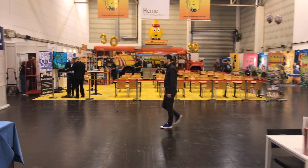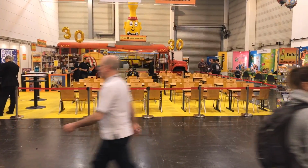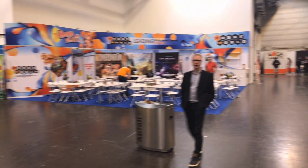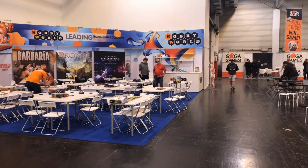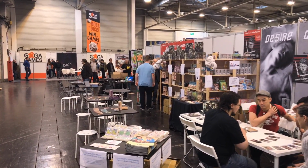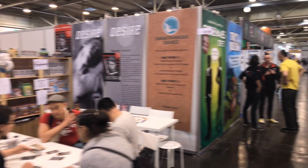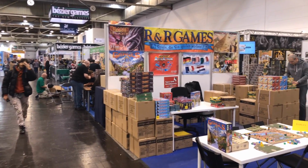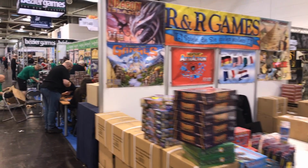Straight ahead is the Catan bus. It's here every year, and different tournaments here, usually a Carcassonne tournament. Then in this corner, for as long as I've been coming, is Hobby World, showing off their newest games. And here's Swan Panasia Group, with a lot of different small card games from Asia. R&R Games, Time's Up, and their new thing here, Rajas of the Ganges. So they're on this side here.